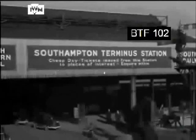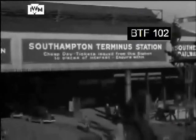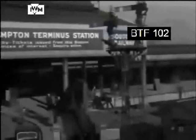During World War I, it is said that a troop train arrived at Southampton's terminus station every 12 minutes, when it was recognised as the principal port of embarkation for the British Army, and it was finally renamed Southampton Terminus on the 9th of July 1923.